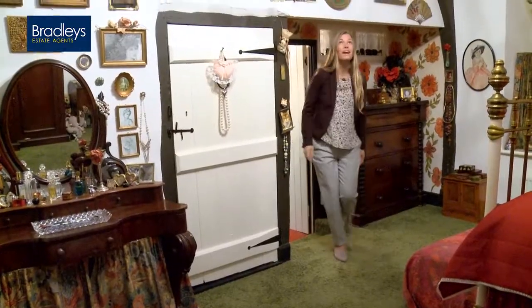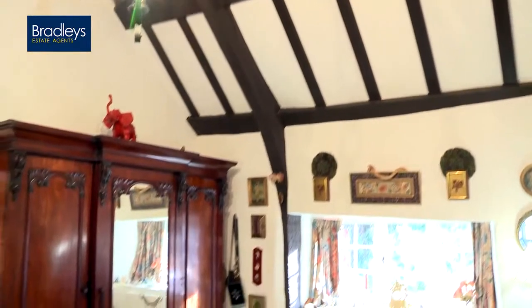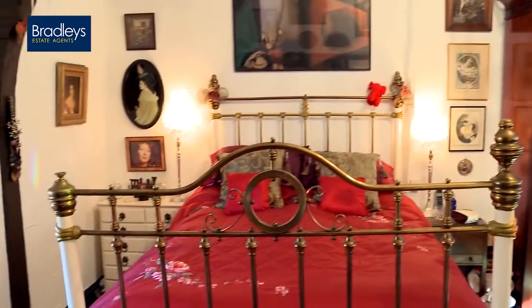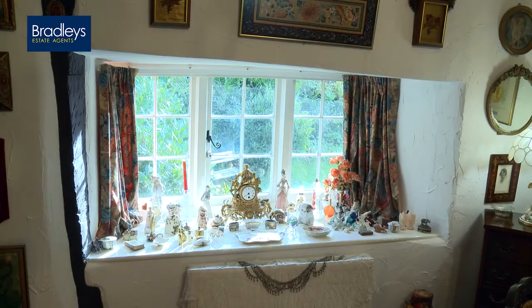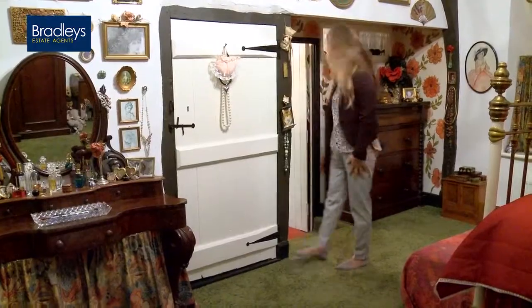So the master bedroom has the vaulted ceiling and again features like the beams. In addition to the space for a 4-poster bed and the grand freestanding wardrobe, you also have plenty of storage in this cupboard here. And there are lovely views overlooking the side garden from the bedroom, and we'll go out there now and take a closer look.